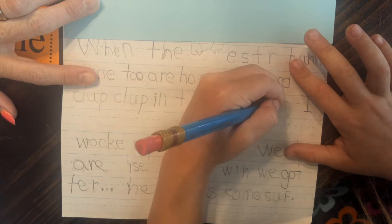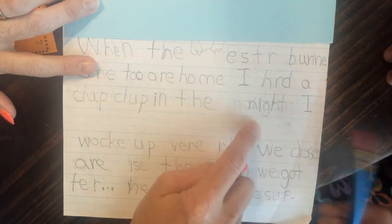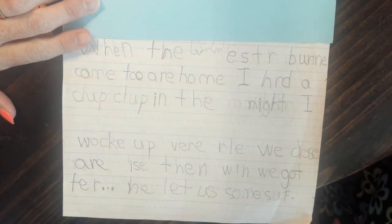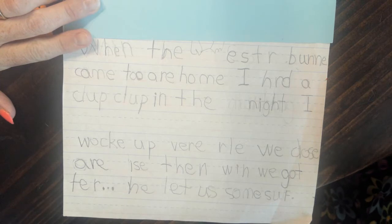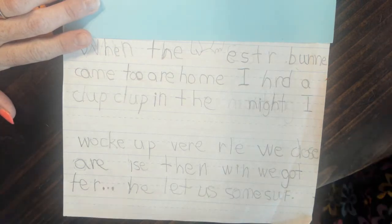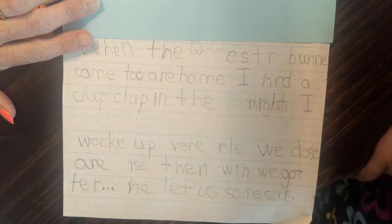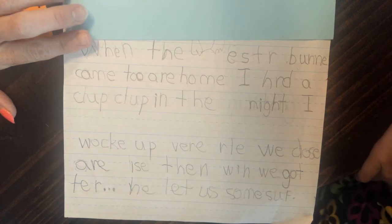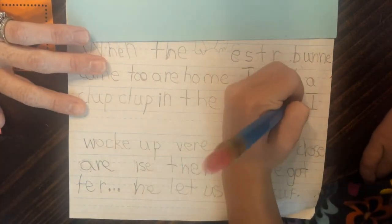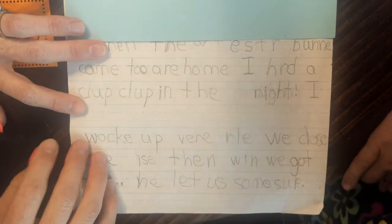Now, how do we want our reader to read it? Do we want them to say, I heard a clump clump in the night? Or do we want them to read it, I heard a clump clump in the night? So if we want our reader to read it like that, what should we use? Bold. We could use bold. Or what kind of end mark do we need for our reader to read it excited? Oh, awesome, Kaden! Exclamation mark.